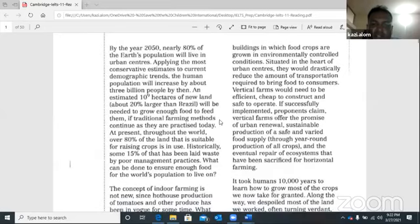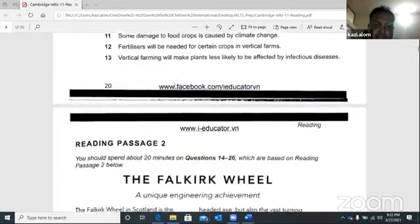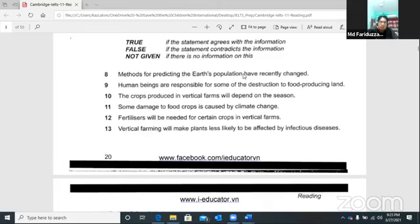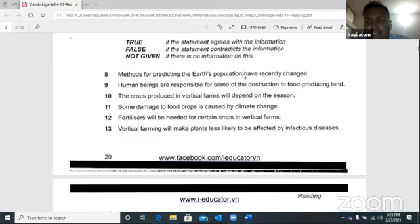So we got the information in the question. The question says the method of predicting our population, our population has been changed. In the passage they mentioned urban centers, where urban people will increase. Sir, it's true. No, sir, carefully. Let me make this clear. The question mentioned that in cities, people will increase. 80% of people will live, and by 2050 in the city, people will increase.